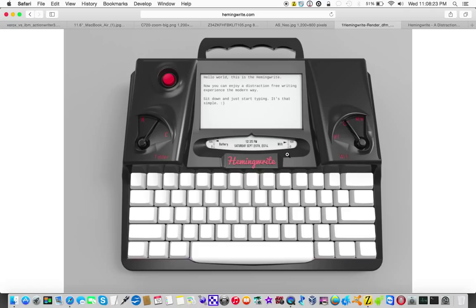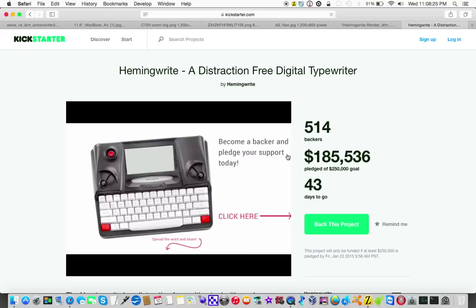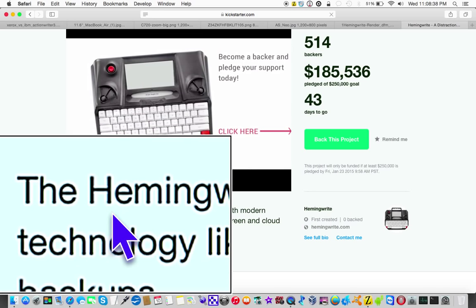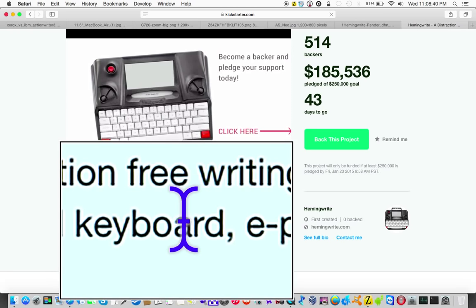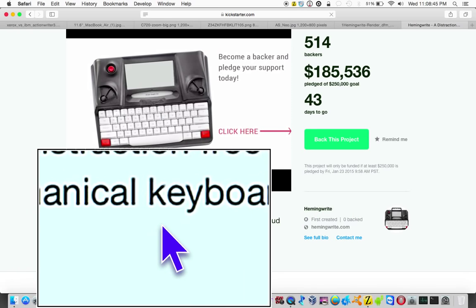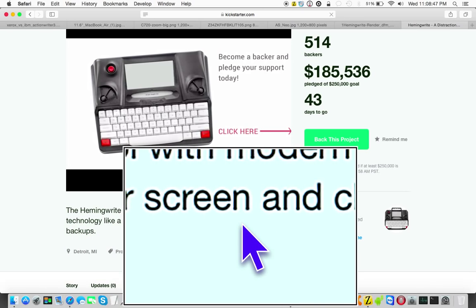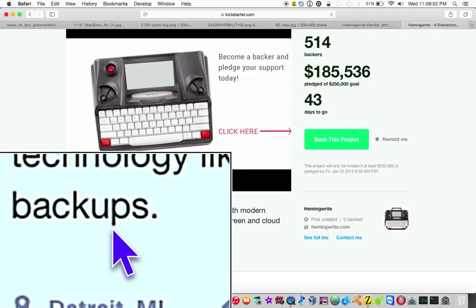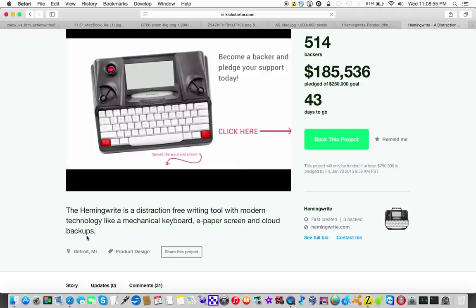So this is the Kickstarter site. In fact, if you do a Google search for Hemingwrite, you will see that this is going to come up. And there's a little video here. I'll let you watch this on your own time. But what it says here is, the Hemingwrite is a distraction-free writing tool with modern technology like a mechanical keyboard, electronic paper screen, and cloud backups. Everything, from what I understand, now I've seen the video, everything is completely automatic.